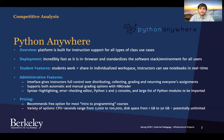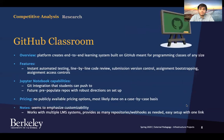For the administrative features, similar to CoCalc really, lots of control over assignments, manual and auto grading using NB grader, even has syntax highlighting, error checking, Python 2 and 3 consoles, and lots of modules that you can import. And it recommends the free option for any courses that are looking to be intro to programming, intro to coding, and has a variety of hardware options. So ranging anywhere from 2,000 to 100,000 for CPU seconds, and disk space from 1 gigabyte to 50 gigabytes, and potentially unlimited if you want to pay the money for it.